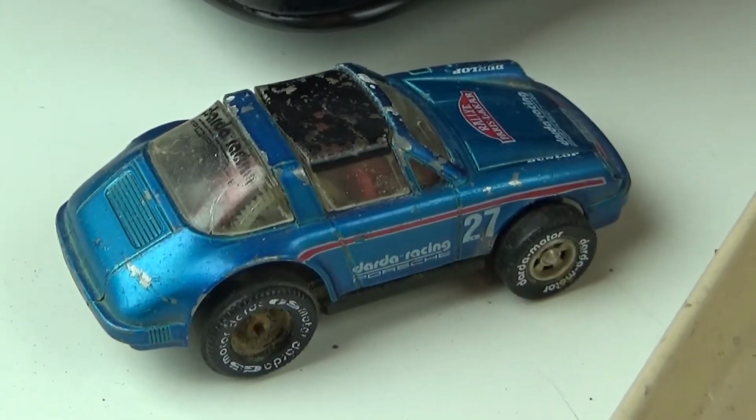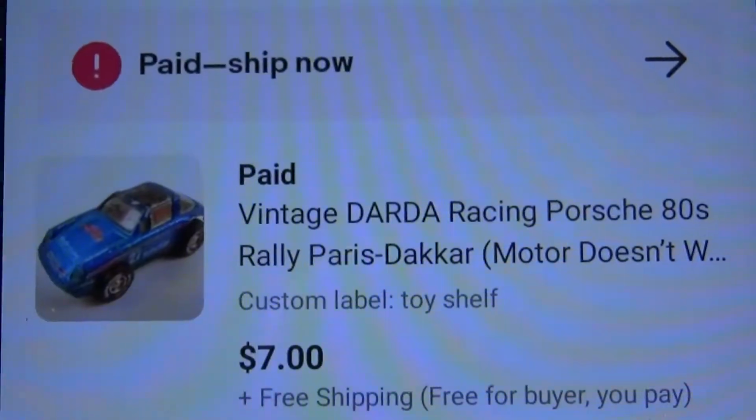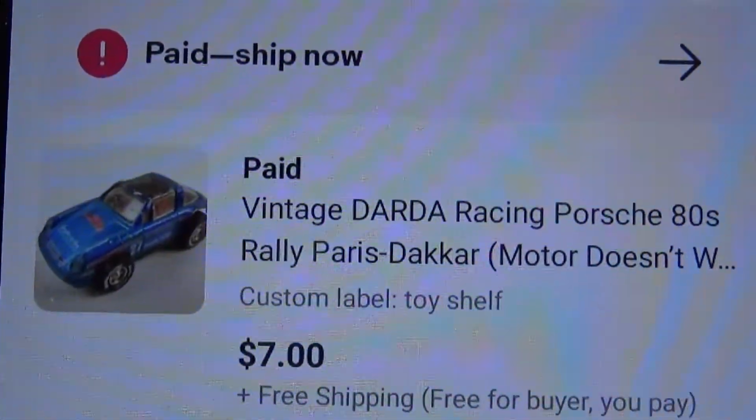Then I sold this little vintage Darda racing Porsche from the 80s. I didn't get much for it. I only got $7 free shipping, but somebody should enjoy it.